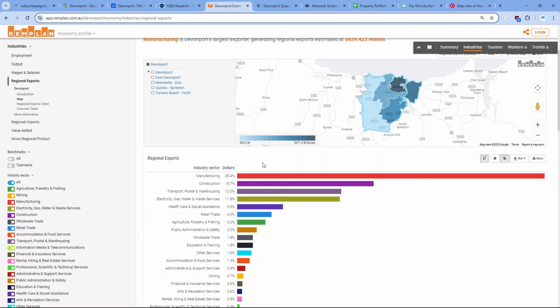It could lead to a loss of jobs, for example. It could lead to people leaving the area, which could dampen house prices in the long term. But overall, manufacturing is a big part of it, but it's one part of it. And we can see the rest of Devonport from its employment diversification. It's reasonably diversified, reasonably stable.